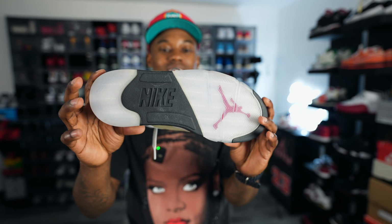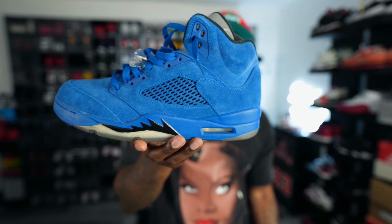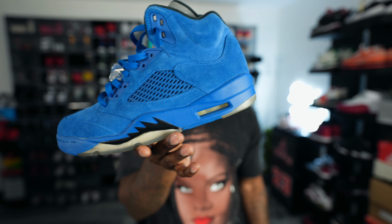And another one of them unique colorways, bro. We have the Air Jordan 5. I think they call these the Deep Blues or something like that. I didn't beat these up right here, man. But I definitely think they should bring back something similar to this, you know what I'm saying, or just mix it up in a ROYGBIV, you feel me? That would be super lit, man.